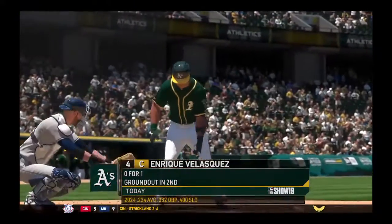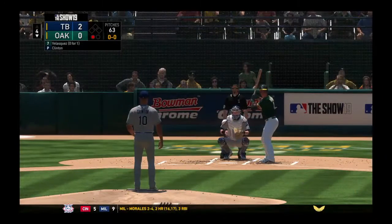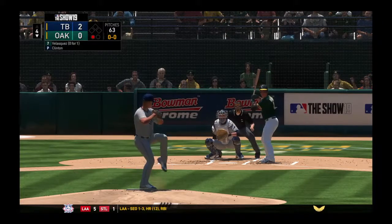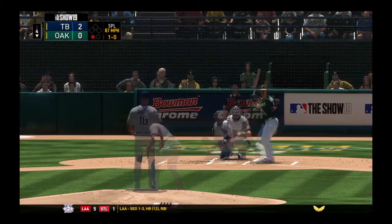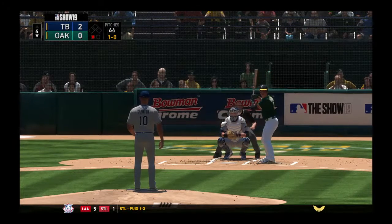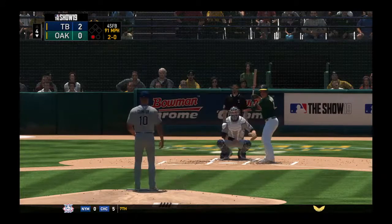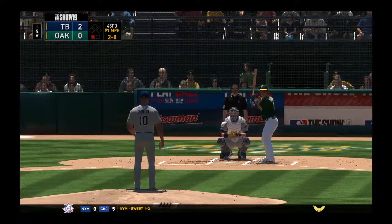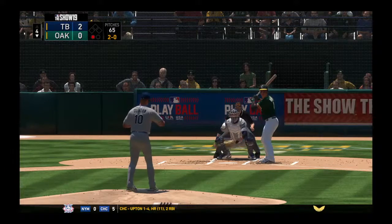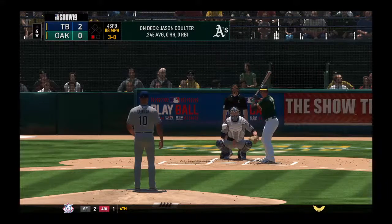Striding in once again, Enrique Velasquez comes into this at-bat 0 for 1 in the ball game. Ready to deliver. Here's the first pitch. Starts things with a splitter outside for ball 1. And he watches one miss outside. 2-0 now. 3-0 now.